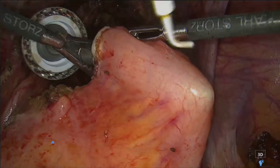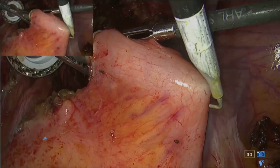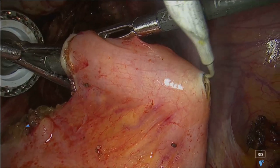And so this is the area where I go with the monopolar cut here to open, pushing at the same time.